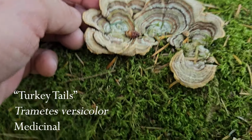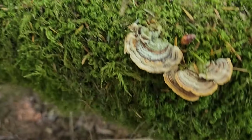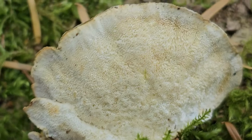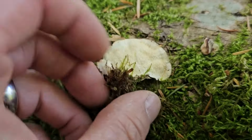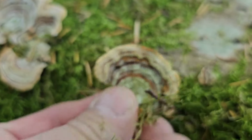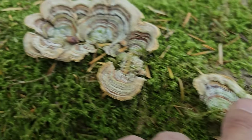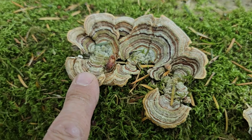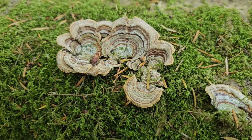You can see why. Looks like a cartoonish turkey tail that a kid might draw around Thanksgiving time. And these are known as Trametes versicolor. So they're gonna have these white pores underneath, you see, little tiny holes where their spores fall out of. And that is the main indicator of Trametes versicolor. That, in conjunction with these concentric color rings, usually browns and oranges, reds, even grays, blues, and sometimes blacks. But these are a pretty typical color pattern for Trametes versicolor here. And they're very variable, and that's why they get the name versicolor, so many different colors.